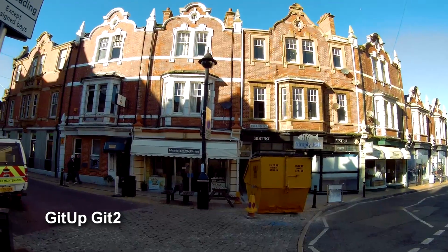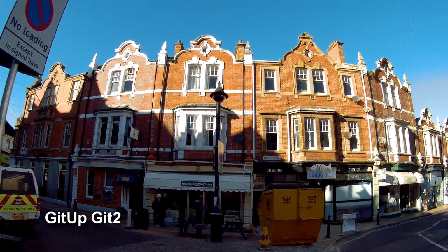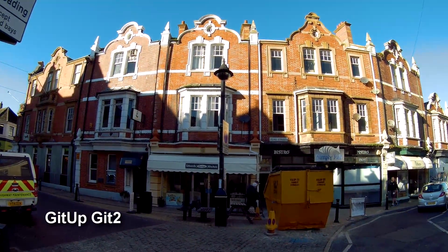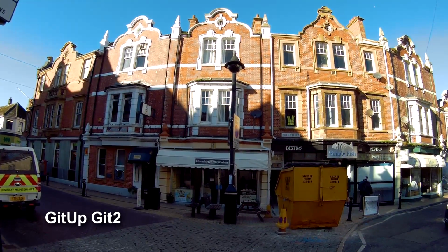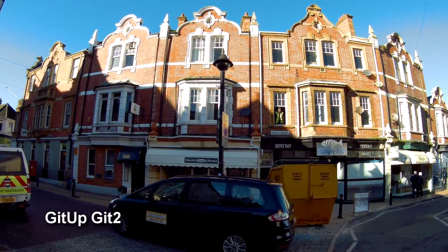This is my favourite definition test because you've got some lovely detail on the buildings, and it's got nice wide peripheral view into the distance, so you can see how good the lens is. Way down there to my right, down looking towards the harbour.